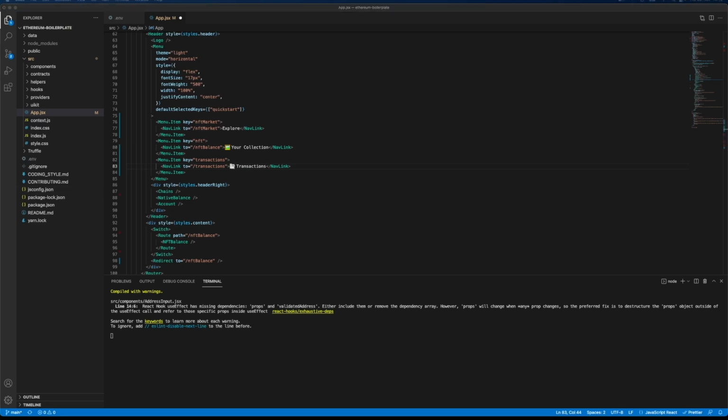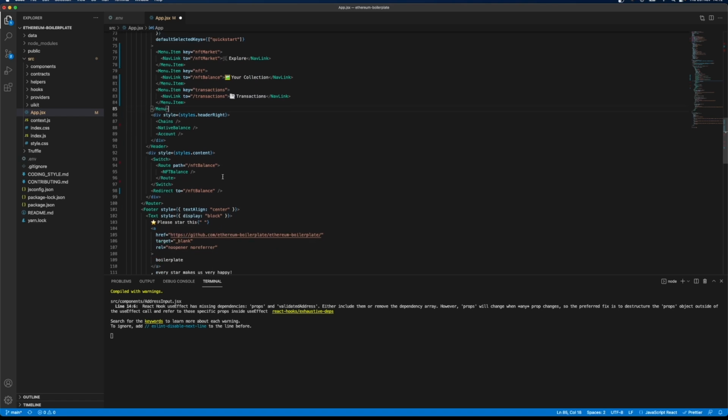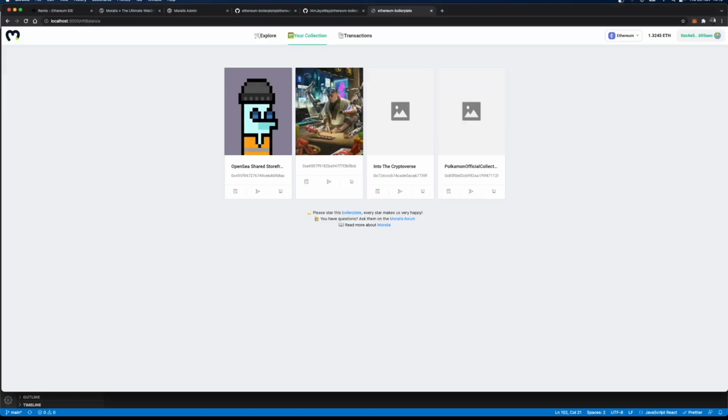And then add a little shopping cart for the explore page because we want to make some purchases on the explore page. All right. And then for the routes, because the tabs in the header need to actually take you somewhere. So we'll say that the NFT market and the transactions will take you back to the NFT balance page because we haven't created the components for these pages yet, but we'll do that next. So save that. Let's go see what our dapp looks like now.